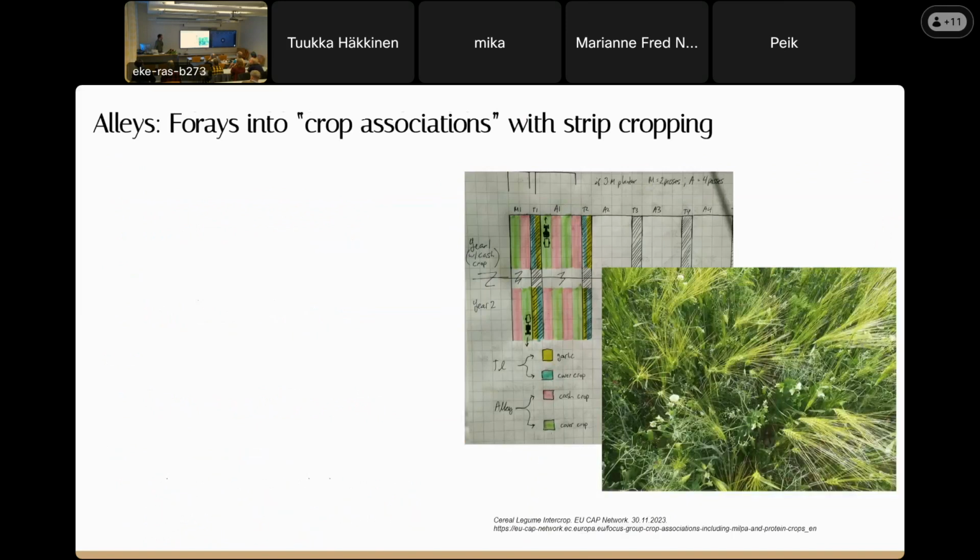Next, forays into crop associations. This is what the EU is calling intercrops and polycultures. I thought it was kind of funny. It sounds kind of like mafia crop associations. You heard of the association? Half of the researchers were like, I don't know what they mean by this. But yes, we talked about this a little bit already.